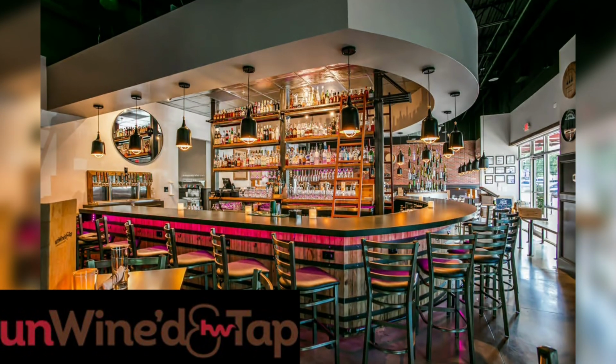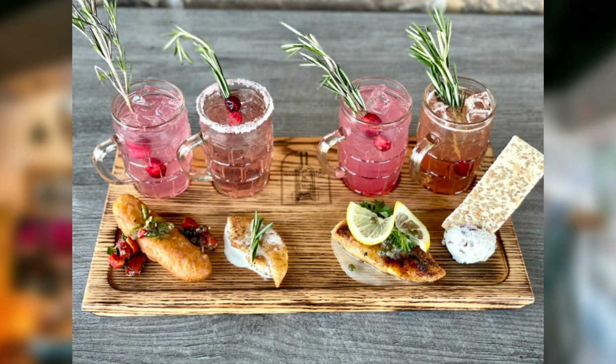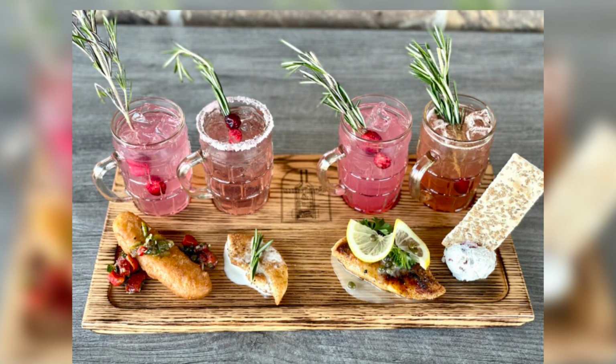Just on the way, there's a Publix, a Kroger, multiple coffee shops, and then one of the local favorites, Unwind and Tap. Don't let the name fool you. There's more than just wine here. The food is absolutely phenomenal.